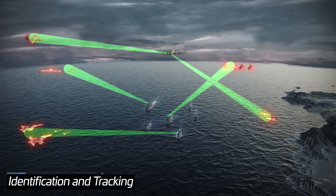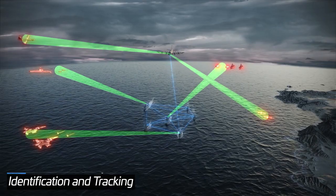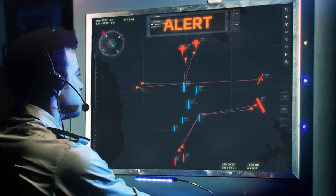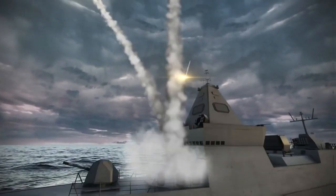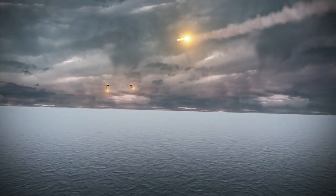Thanks to full net interoperability, sensors from all vessels provide the most effective threat tracking, not necessarily from the ship under attack. Activate self-defense systems. When the BARAK MX system is activated, the JTC automatic coordinates engagement, thereby optimizing interceptions from all participating systems.